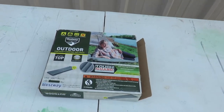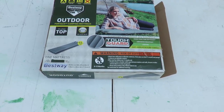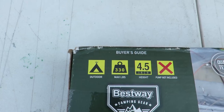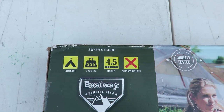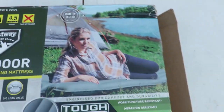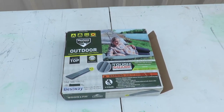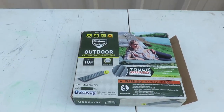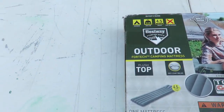All right, the next thing that I found for a whole $2 is an outdoor camping mattress. It says it's for 350 pounds. The height of it is 4.5 inches, so it's pretty thick. But this would be great to put your sleeping bag on top of it and just hopefully have a good night's sleep. We'll take it out and I'll show you what it looks like.